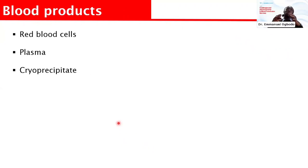But the way I would like you to look at it, in a more refined scientific way, is to think about a sample you collect in a plain bottle, and a sample you collect in an anticoagulated bottle. What do you think will happen? If you mix them properly, the one in the plain bottle is going to clot, but the one that contains anticoagulant is not going to clot. If you centrifuge the plain one, you are still going to get a liquid part of the blood, but it's not plasma. When you centrifuge the other one, you also get a liquid part of the blood.